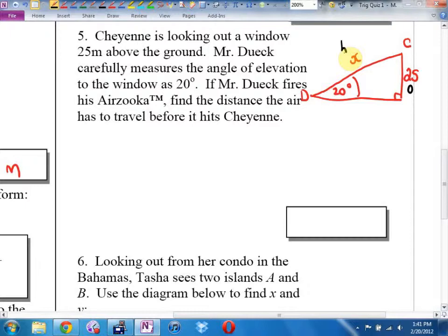Which trig function? Sine? Yes. What always goes next to the trig function? The angle. What's the angle this time? 20. Sine 20 equals what over what? X over 25 or 25 over X? Which one? I disagree.